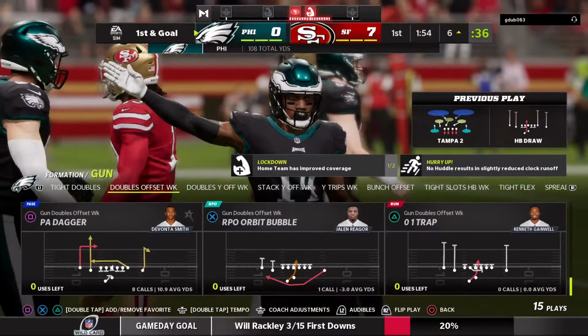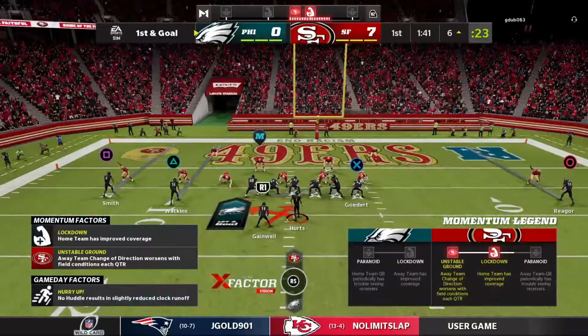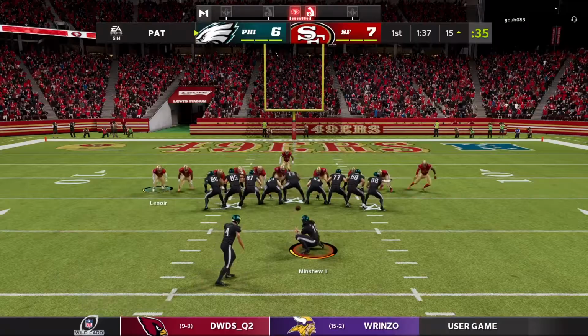What makes a draw play like that successful? Well, we did see where he made the first wave miss, and that was a big part of it. But a lot of it is just being actors back there, making the defense think it's going to be a pass. And he is into the end zone. Touchdown, Philadelphia. Kenneth Gainwell, a 6-yard touchdown run. And the Eagles are within an extra point of tying this thing up.